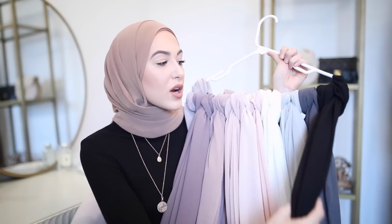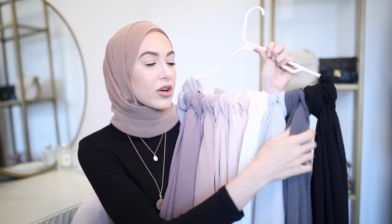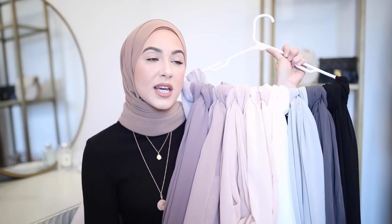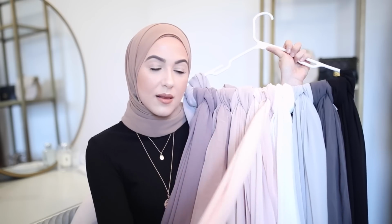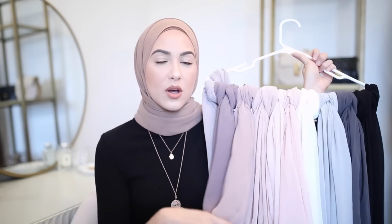So here are some examples of colors that look beautiful on cool skin tones. We have stark black, we have a stark white, and we have our gray tones, a darker gray and a lighter gray. In this section, I have all of the blush pinks, but they have that coolness to it, so they have a cool undertone. I have a pastel pink right here. In this section, I have some mauves. Mauves are pinks with a little bit of purple and a little bit of gray in them. Anything with a little bit of gray hue to it will look beautiful on cool undertones.